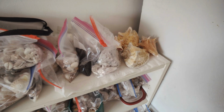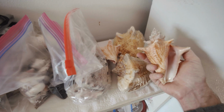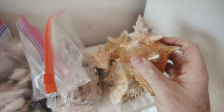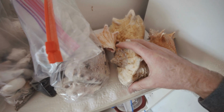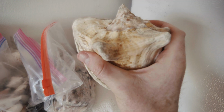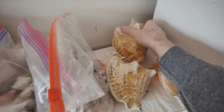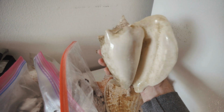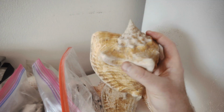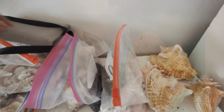Okay, I'm gonna try to do this as efficiently as possible. These conchs here were all found in Turks and Caicos. Got some juvenile queens. Beautiful milk conch. That was found in Turks and Caicos. Another gorgeous milk conch. I gotta clean these up, but yeah, that's beautiful there. All right, we can move on.